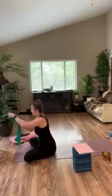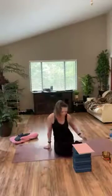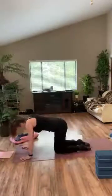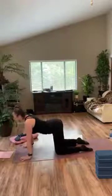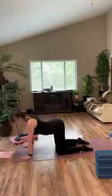And then move some stuff out of the way here. We won't need a resistance band till we're standing. So I'm going to make sure I don't have anything to trip over here. And we'll come to a table pose now. I always like cat-cows for just the whole body, but it is good for the neck and the shoulders. So feel free to do as many of these as you like.